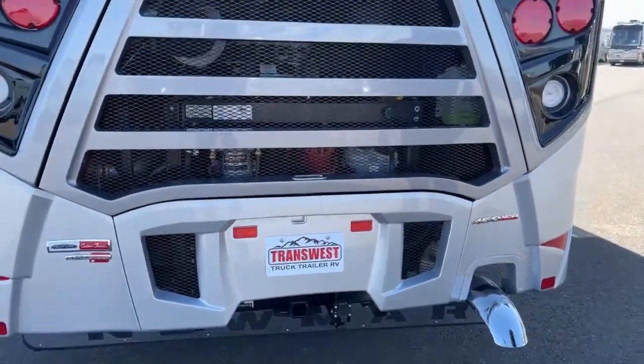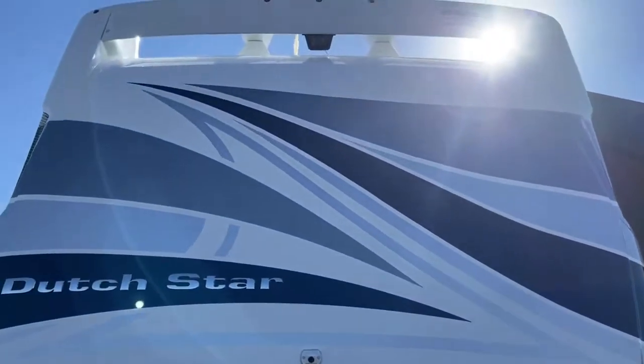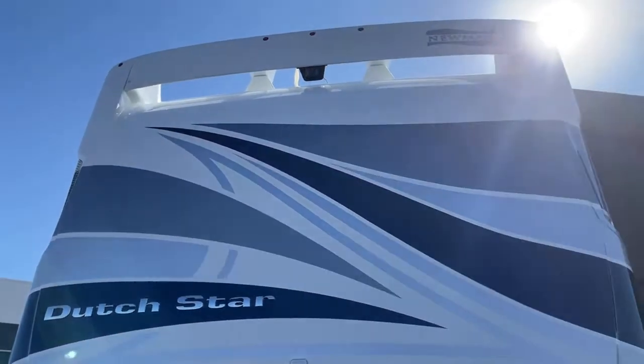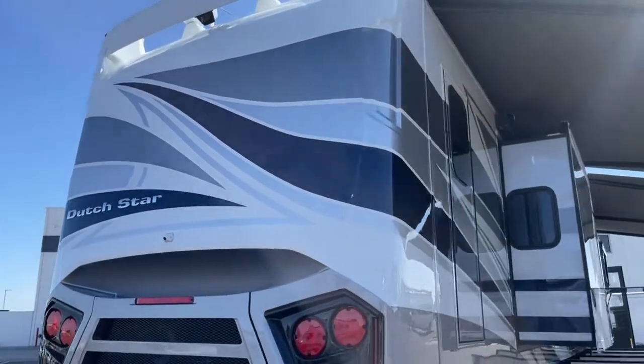It's got the 360 camera system, so you got one camera here and one camera high above. There's a setting on here, it's pretty cool. When you're driving, it looks like a helicopter's flying above you. Really gives you an overview of the whole coach for safety.